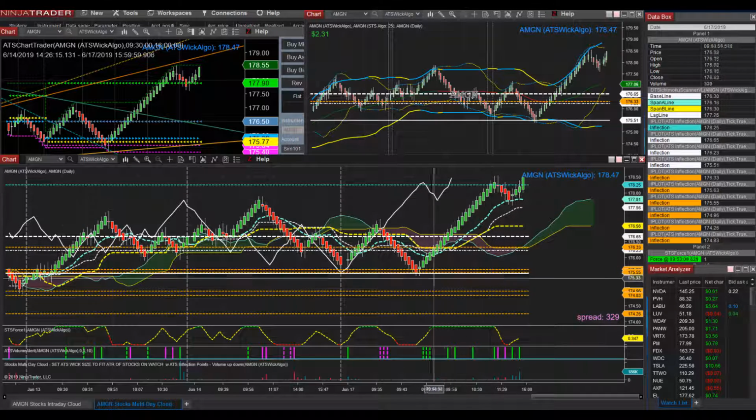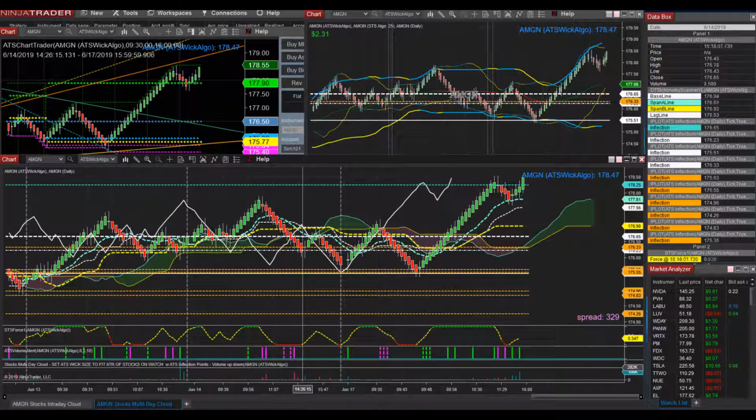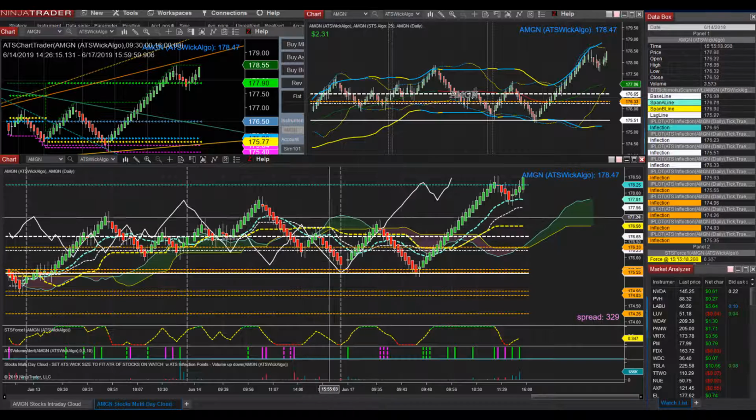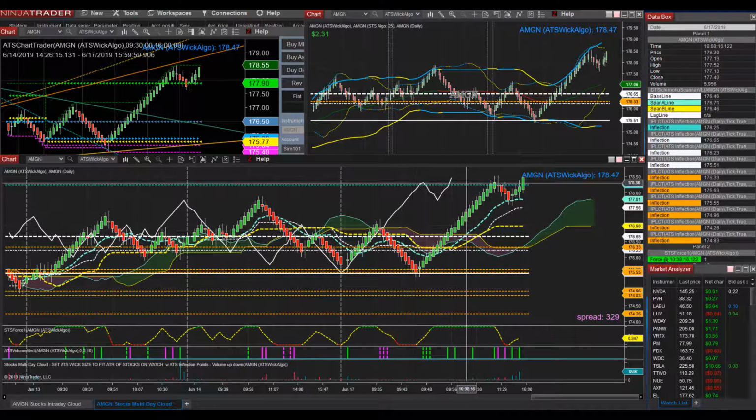Great big nice run off inflection point from 9:44 to 11 o'clock. So an hour and 15 minutes, this stock would have put you in right about here, about 175.80, and takes you all the way up to the 178.25 area before you would have stopped out right in here. Another great setup off our inflection points, using our ATS all-week bars to manage your trade.